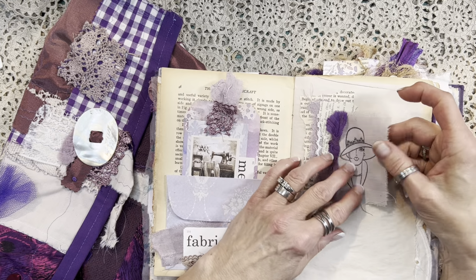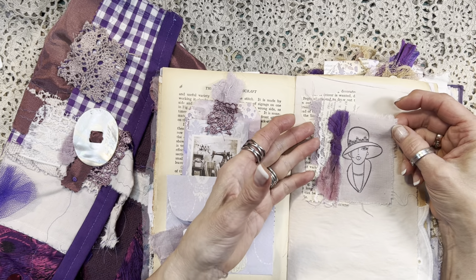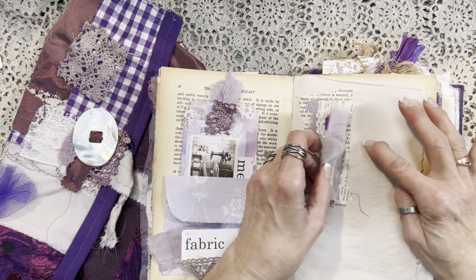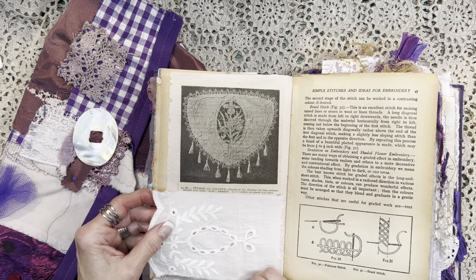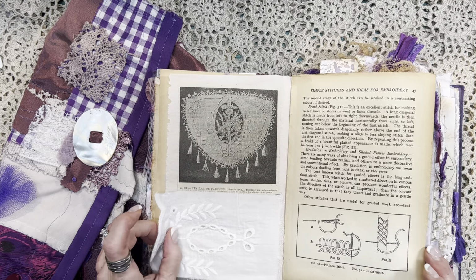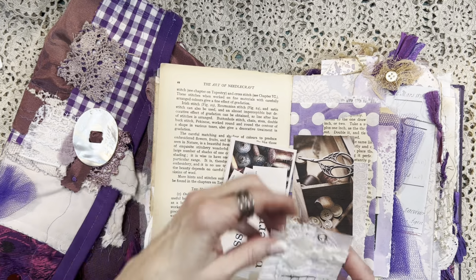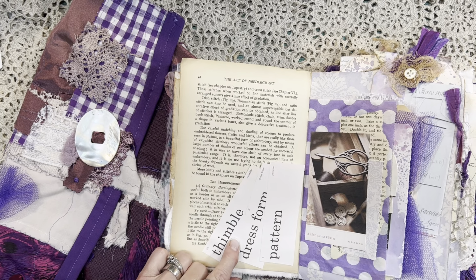Gorgeous. And she stamped that on some kind of dyed fabric, I would say. So that's a snippet. Oh, so a person could write something back there. A piece of eyelet, again out of an old French book on stitchery. So a pocket, or a tuck spot, made out of these flashcards.